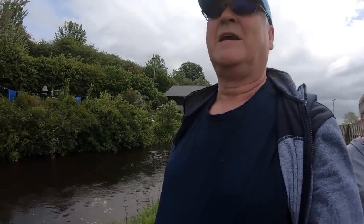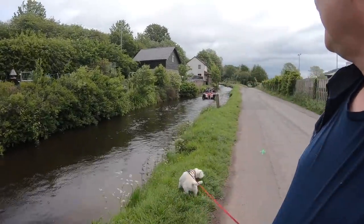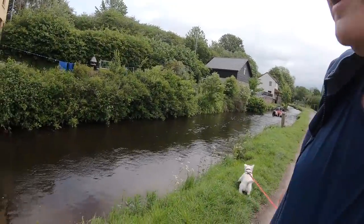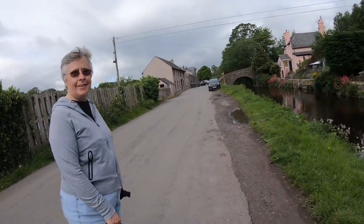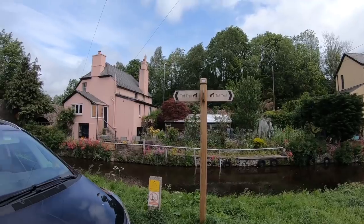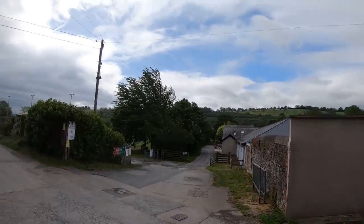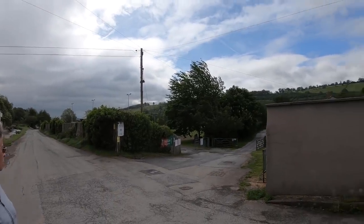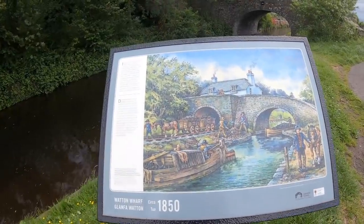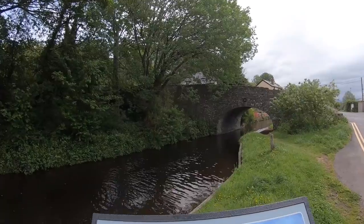You can obviously hire bikes here. Boats, you can obviously hire boats here, can't you? Yeah, according to that, we're on the Taff Trail. Okay. Brecon RFC playing fields, no dogs allowed. This was a busy little place in 1850, wasn't it? Another little arch over there, isn't there?